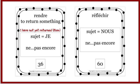Something like that. Now, what is réfléchir? This is a regular IR verb. So you know your past participle, your past tense form ends with which letter? The letter I, okay? Which is pronounced I in French. So do it with nous and ne pas encore.